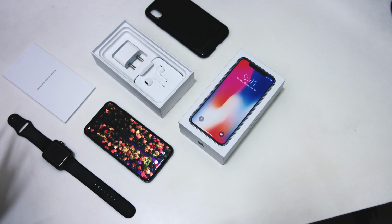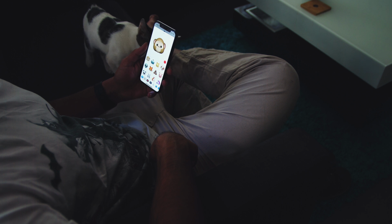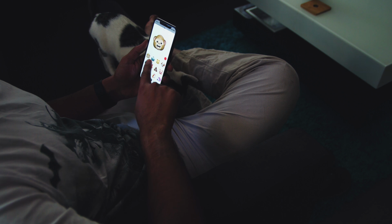Let's get started. Now the iPhone 10 sports the first optically image stabilized telephoto lens in an iPhone, and also the first iPhone that can do portrait effects using the front cameras. And this is where the emoji machine turns it up to 11. Yes, I'm talking about Animojis.